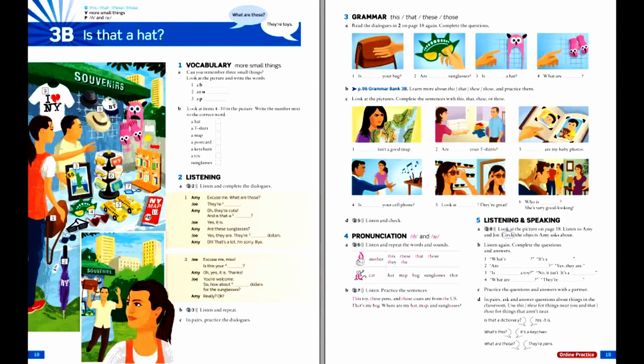2.3. 1. Excuse me, what are those? They're gloves. Oh, they're cute. And is that a hat? Yes, it is. Are these sunglasses? Yes, they are. They're $15. Oh, that's a lot. I'm sorry. Bye.